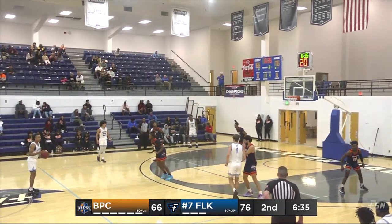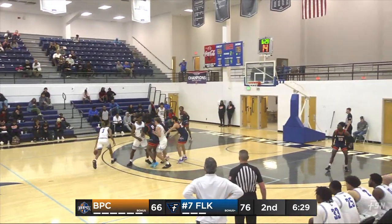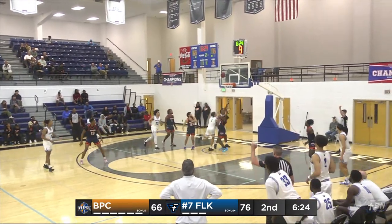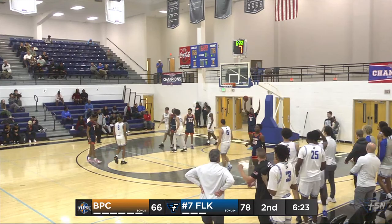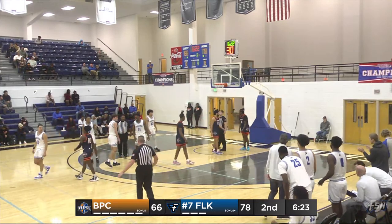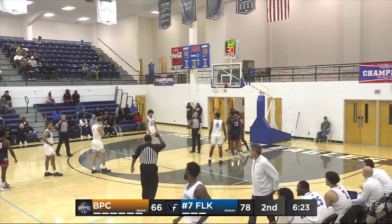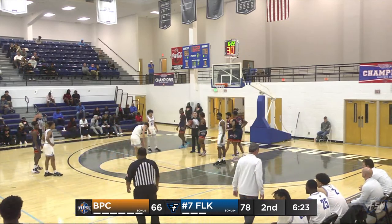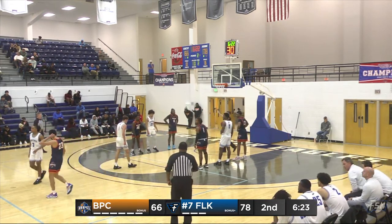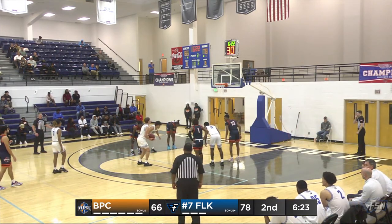Hines. 18 to shoot. Hines working off screens. Hill. Downhill floater off the glass and good. It's 25 now for Trace Hill. 8 rebounds. My gracious. Trace Hill to the line. Trying to make it 26. If I am not mistaken, that would tie his career high.